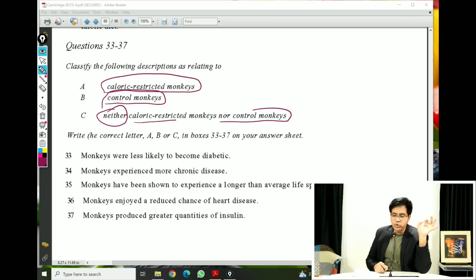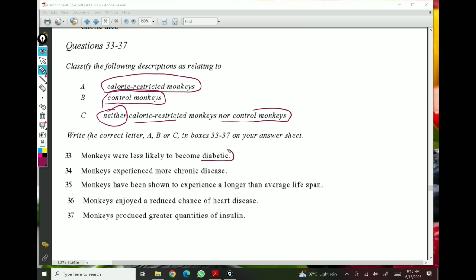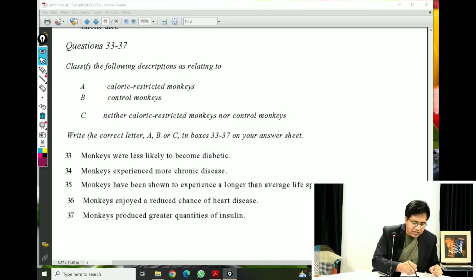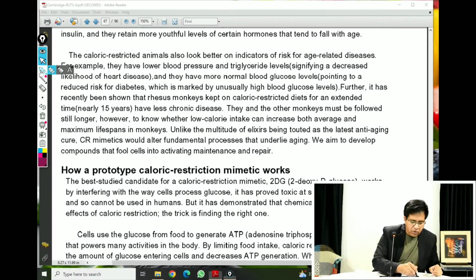Now what you have to do, first of all, you will read the question. Monkeys were less likely to become diabetic. Clue word is diabetic. Now, which monkeys were less likely to become diabetic? Go back and look for that. You will find it on the second page, second paragraph. Okay, I'm reading it from there.